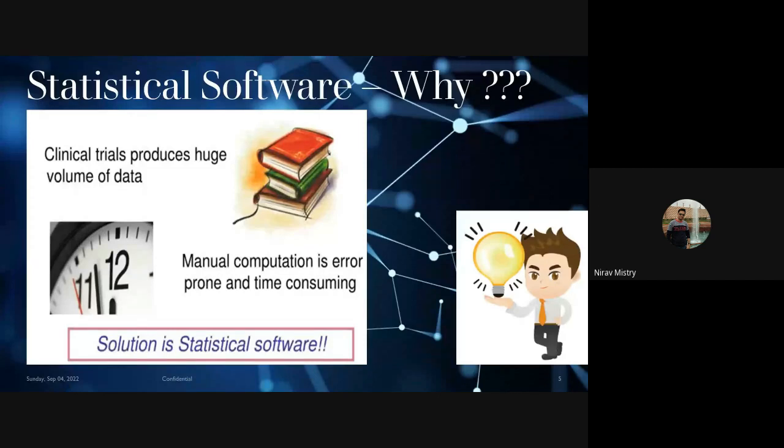Now why do we require statistical software? As in the previous session, you understood what a clinical trial is, and in a clinical trial we produce a huge volume of data. It will be very difficult to analyze those clinical trial data using traditional Excel or whatever online software is available, which is very time consuming, and manual computation will be error prone. For this reason, we require statistical software. SAS is one such software. We use SAS in a clinical trial to analyze the data and to submit the data to the health authorities.